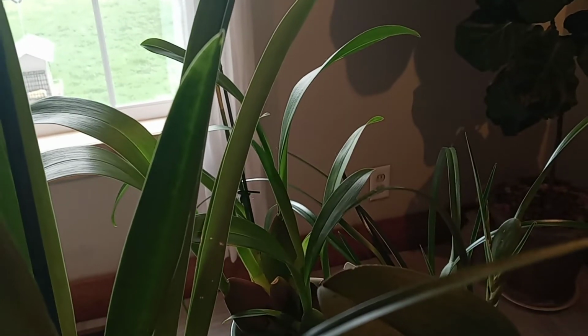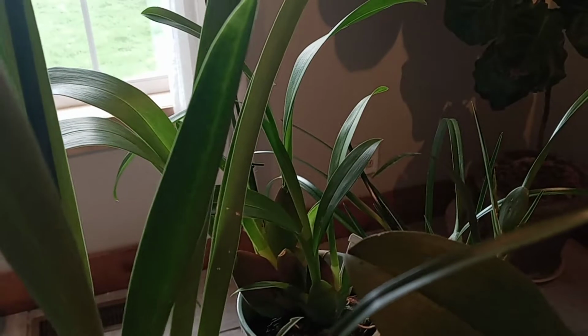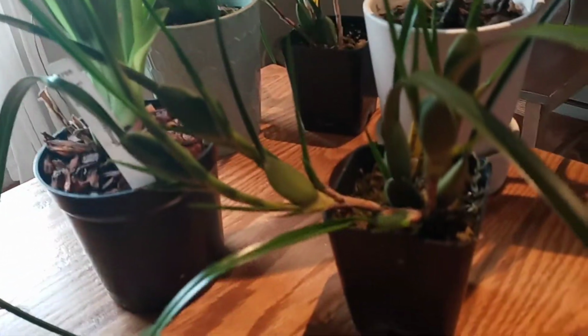See if I can get you down so you can see there's a plant in the background. I'm kind of crowded today. I wanted to bring them all out here to my kitchen island. There's various stuff going on all over the house. Down here, I'm missing one.